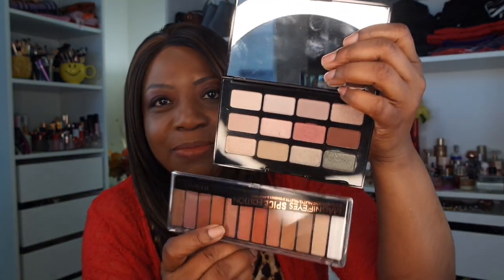Okay, similar colors, similar shades, okay? But you do have a green and you do have a dark in this one, okay? So you can play around and you can layer these colors as much as you want. The beautiful pinks, they're absolutely gorgeous. And again, the dark for the beautiful smokiness would be absolutely great. I'm going to be doing a makeup look with this eyeshadow palette to show you guys. I'm just going to put this one aside because I really, really love that one.